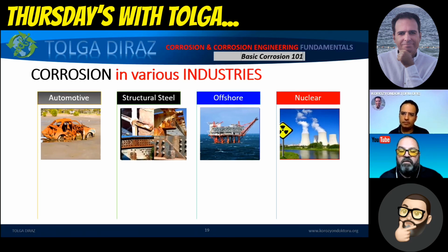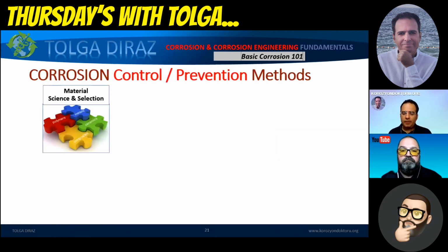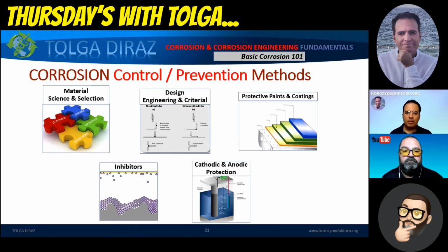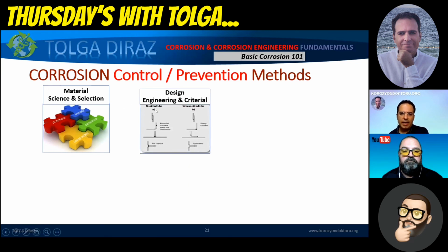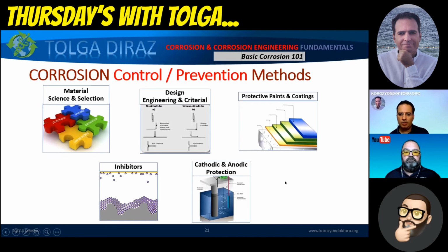A lot of people do ask the question: is it technically possible to prevent or control corrosion? So what are some of the most used corrosion control and prevention methods in the global industry? James, definitely there are methods, and there are 4 methods, actually 5 methods. There is material science, design and engineering considerations, protective coatings and paints that we discussed before, inhibitors, and cathodic and anodic protection. There may be more, but there are mainly 5 in all the books, and all the organizations focus on these 5 techniques of corrosion control or prevention.